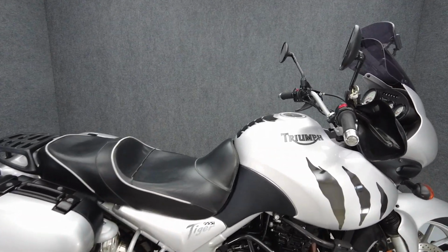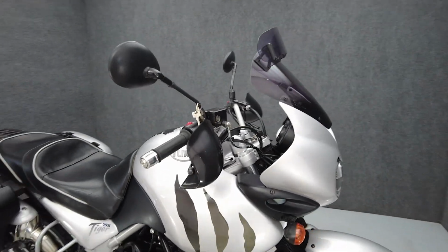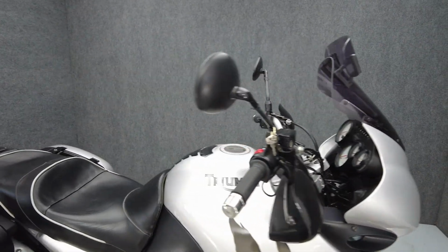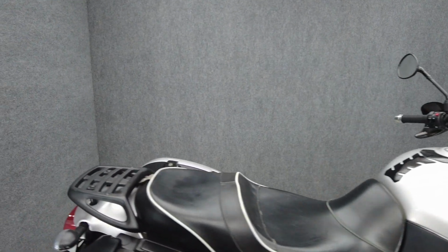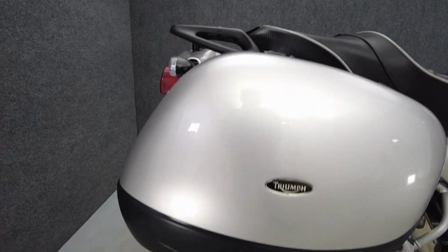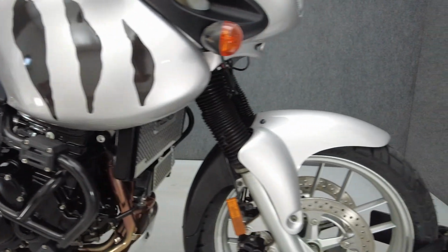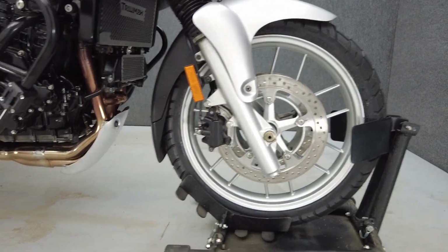This 2005 Triumph Tiger 955 with 31,001 miles passes New York State inspection and runs well. It's been upgraded with an MRA tinted windshield, RecRef Moto crash bar, Triumph radiator guards, heated grips, handlebar mounted 12-volt USB outlet, and a tank pad. We have replaced the front and rear tires.